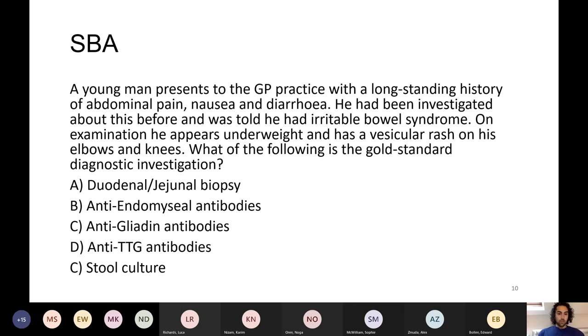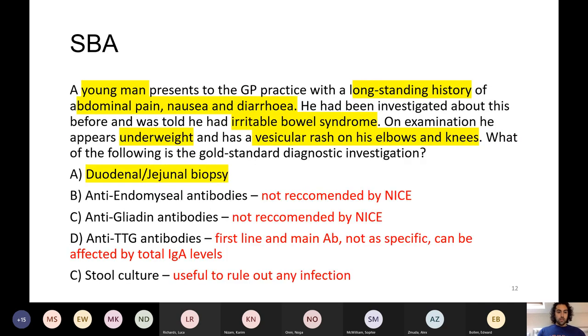Yeah, okay, nice. So the vast majority of you got this right. This is a classic presentation of celiac disease. So this is one of those two-step questions. The correct answer here is duodenal/jejunal biopsy. This is the gold standard diagnostic investigation. A lot of you put D, anti-TTG antibodies. Yeah, they're the first-line and main antibody that you look for, but they're not necessarily that specific, and they're affected by total IgA levels as well. I think this question does come up. They like to get you with the gold standard investigation, so just something to be aware of.